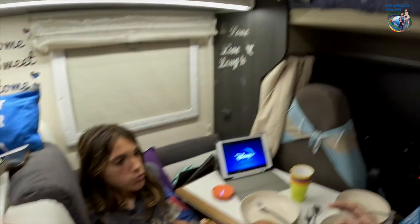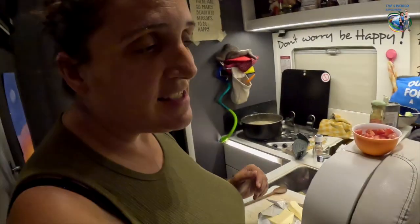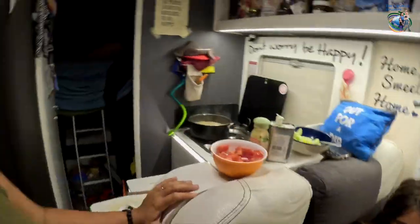Started! Did you say farted? I said started it. It took forever to decide what to watch because we wanted to watch something together. Although we don't have many seating spaces because we had to move some stuff here for the drive. Let's see, we still are not agreeing on what we're watching. Okay, so good night for tonight and see you tomorrow in Florence. Bye.